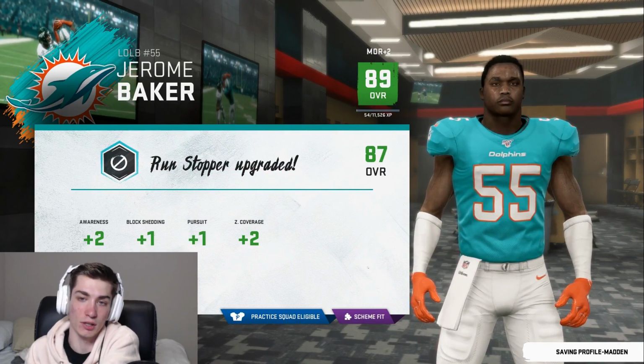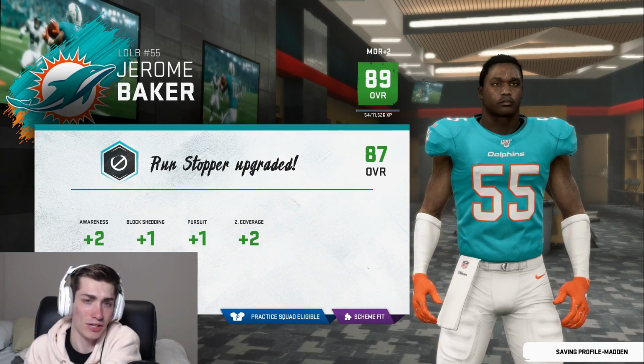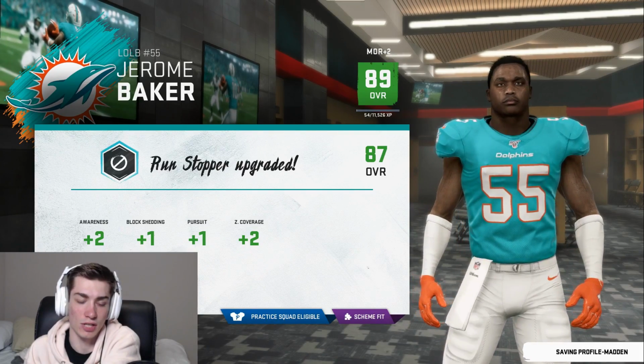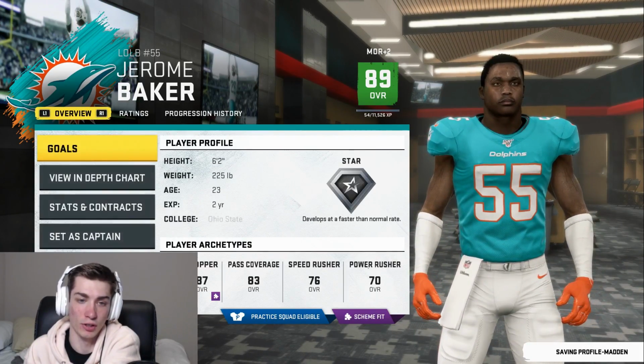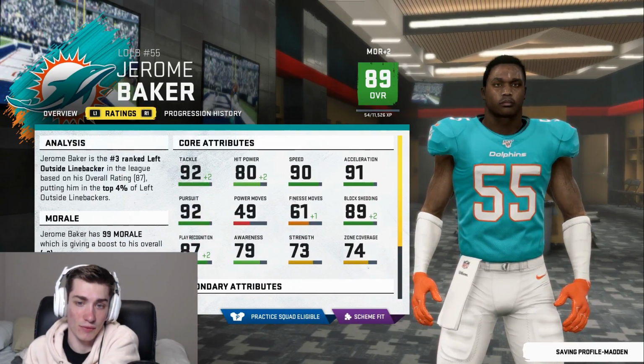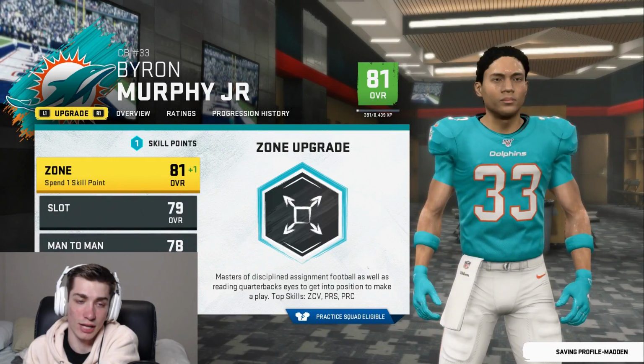Continue to play towards the overall. He's up to an 87. +2 zone coverage, doesn't matter that much. Sometimes I let him go by himself. I'll use a Raekwon McMillan or DeAndre Hubbard or something like that, or Titus Devante, maybe sometimes Kendall Fuller. Block shedding and awareness also goes up, so he is up to an 87. He's looking fairly solid. Zone coverage up to a 74. We really could let him go on his own.